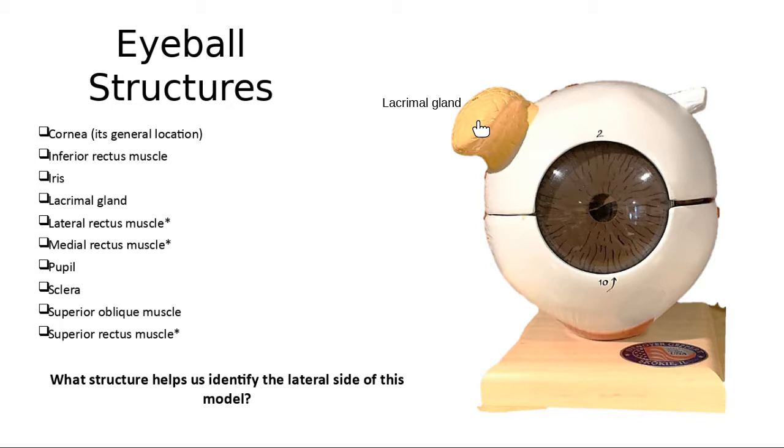I will mention too, though, that this little thing up here is what's left of the superior oblique muscle. Label that up here, superior oblique muscle. The superior oblique muscle always points toward the middle of the eyeball, so the direction that it's going is medial. The lacrimal gland is on the lateral side of the eyeball.